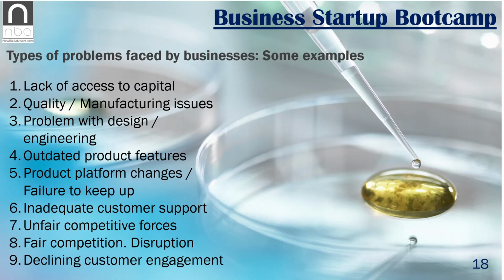Declining customer engagement. How many companies actually pay attention to how much you're using the product? If you think about it, for many companies, the fact that you bought something is good enough for them, and then they just leave you alone without realizing that if you stop engaging with them, if you stop using the product, then there's a very strong possibility for you to not renew the annual term and you walk away. Think about how many online newspaper subscriptions do you have.